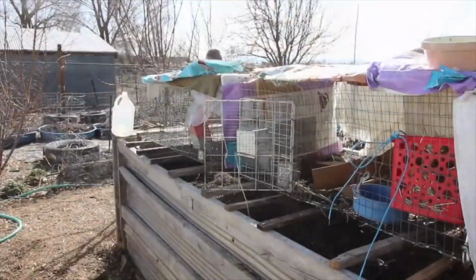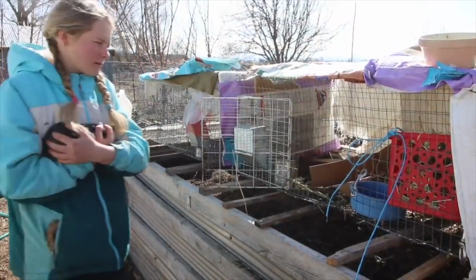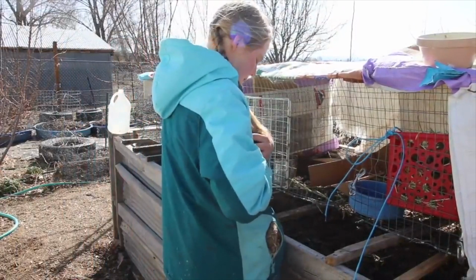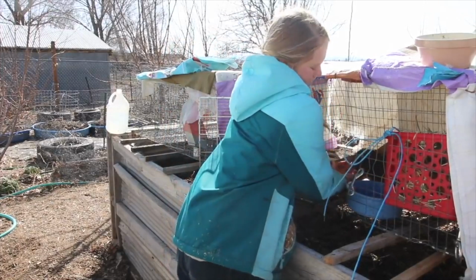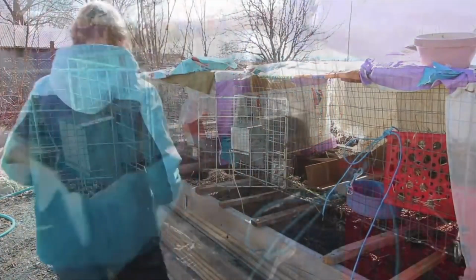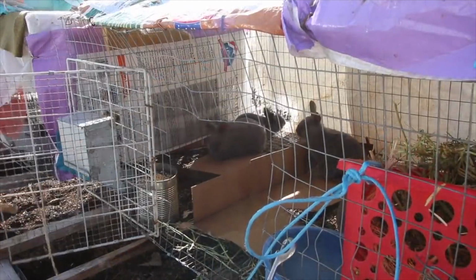But this is what my crappy cages that I built years ago look like. And you can see just how many times I've had to repair them. I think these ones have been handled a lot more than usual. Yeah, are they very calm? Well, their mama is very calm. Okay, that's all of them. We're good.